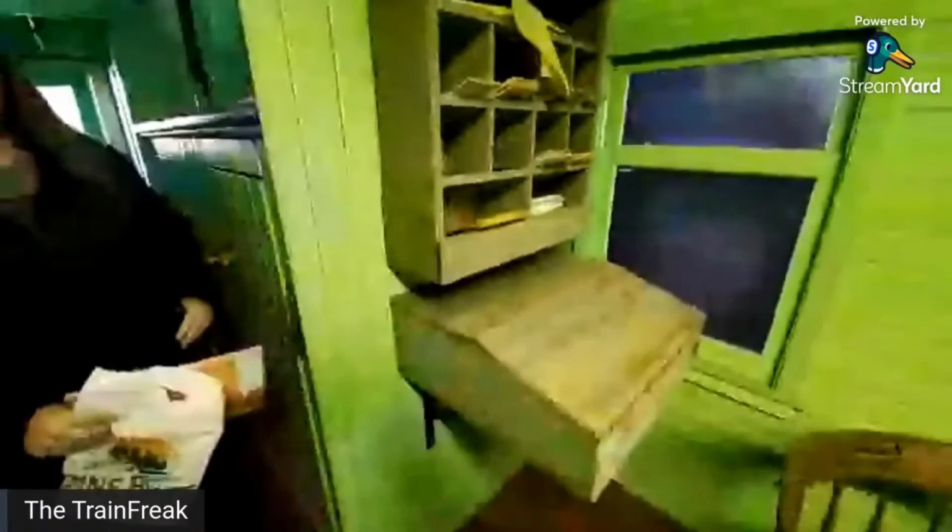Oh, is that like a story? Yep, there you go. So this was your conductor's desk. Rick said beautiful job. Thank you. Check out the lantern. Yeah, a lantern, not a light. So there you have it.